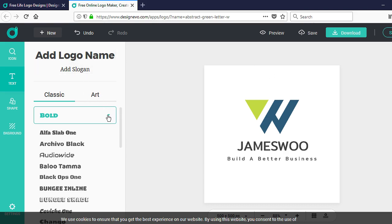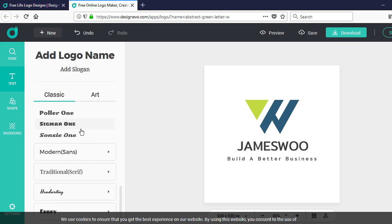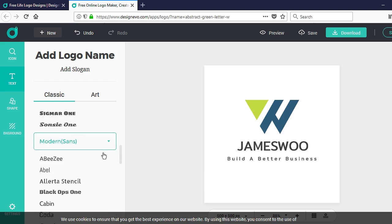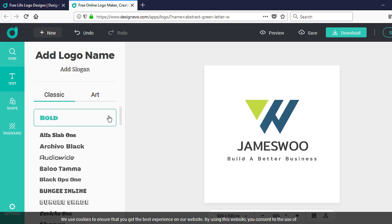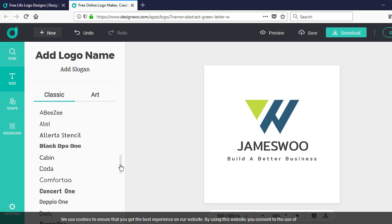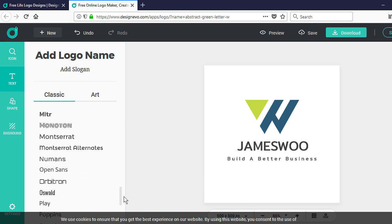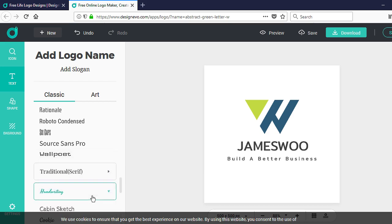Now obviously you can also select text here, the type of fonts. There are so many. Okay, for example, you may want to have modern sans, right? And they are classified into different types. This is the bold fonts. These are the modern sans, meaning without the tails. Then you have the serif fonts, right? Traditional serif fonts. You can have something like handwriting.